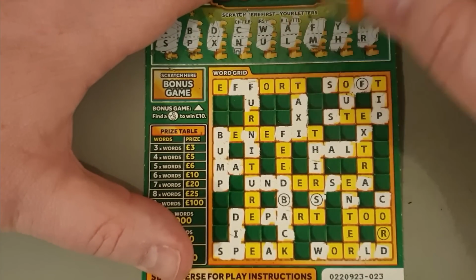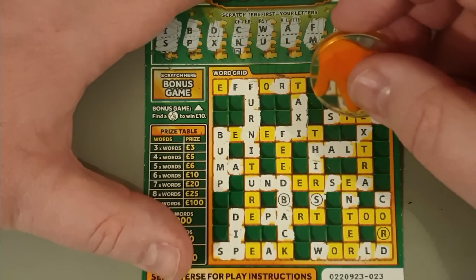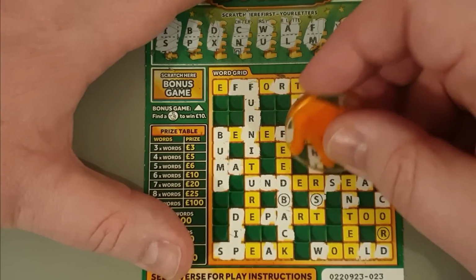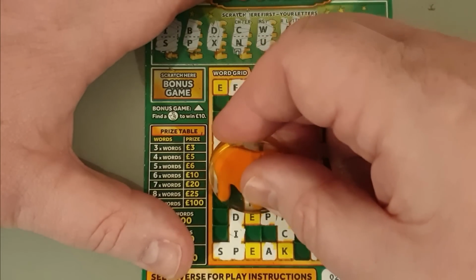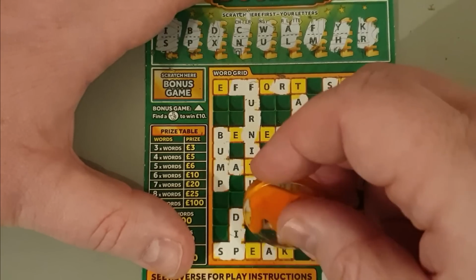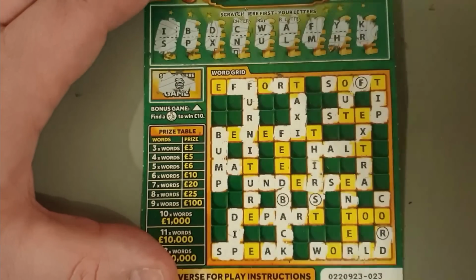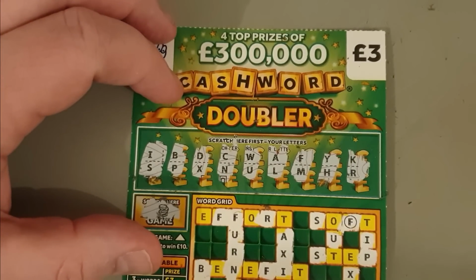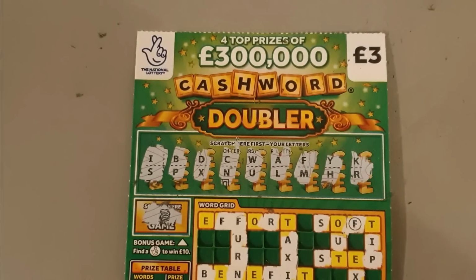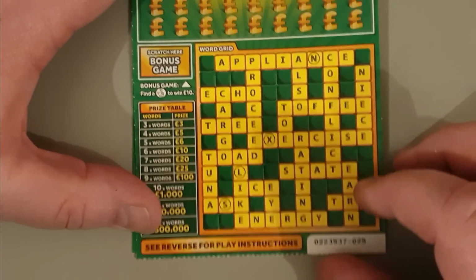KR. Oh, that's a good one, but I don't think it will give us a win. No E, no T, no O. And a stack of coins, so both duds. It's what happens sometimes when you cherry pick. Right, let's move on to the next two. Right, so next two cards, 25, 26. Let's try it again, see if we can earn some money.